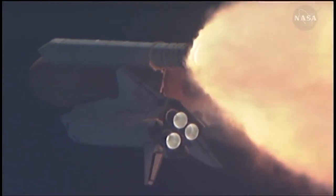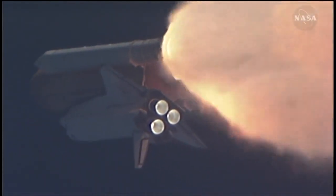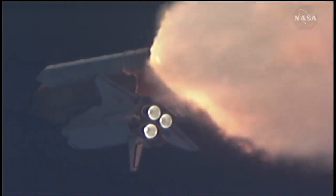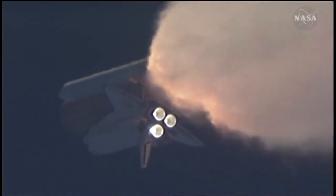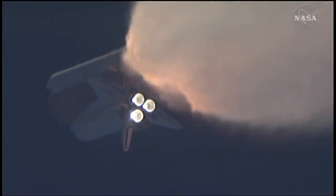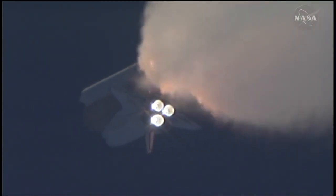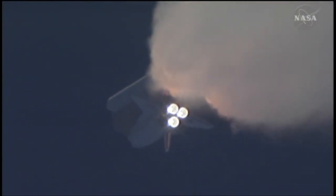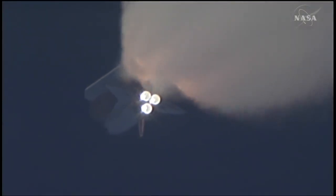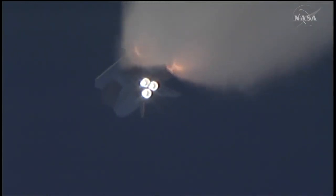The fully fueled shuttle, boosters, and external tank weighed 4.5 million pounds. It now has burned half of that liftoff weight in propellant. 1 minute, 30 seconds into the flight, all three auxiliary power units that provide hydraulic power to the orbiter's systems are in good shape, as are the fuel cells, providing electricity to all of the systems on board. Atlantis is already 19 miles in altitude, downrange from the Kennedy Space Center 20 miles, traveling 2,500 miles per hour.